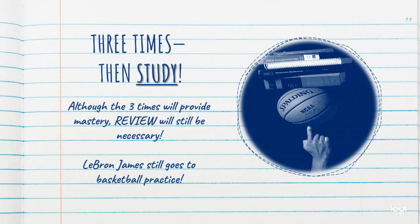So here's the thing about the three times. The three times are not studying. They're not the same thing. Three times does provide mastery. It provides a well-rounded view of what's presented, but review will still be necessary to get the sort of results that you want, right? So the three times are a minimum. The three times are a minimum before you study, of how you even know how to interact with the text, how you know what types of questions to ask professors when you go in.